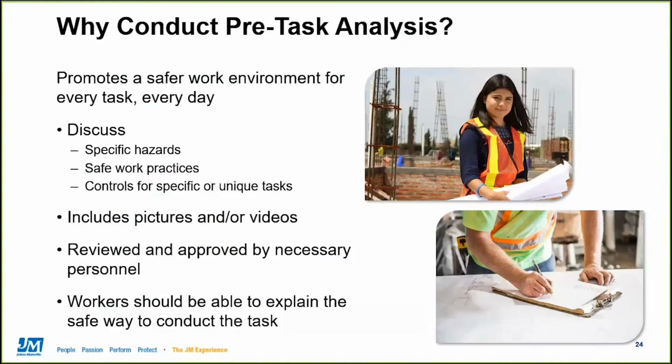Engineering out hazards and using administrative controls should be implemented first. However, PPE is often utilized when those controls cannot be implemented or doesn't adequately reduce hazards. A great method to reiterate the hazards and controls needed is to include pictures and or videos because visuals can add another dimension to help the employee's understanding.